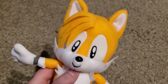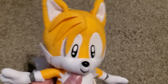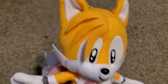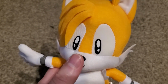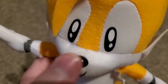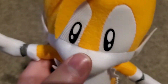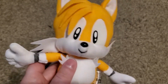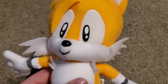So, all in all, I'd say I'd give this plush a solid... let's see, we need to give it a rating. I'd say we'll give it a 6 out of 10 because it looks really nice. The only reason I'm giving it a 6 out of 10 instead of a 10 out of 10 is because of the nose, mostly. I like it, but I also wish it was made out of plush material instead of a hard plastic. It's different. I don't like it. But other than that, I'd say this is a really good plushie.